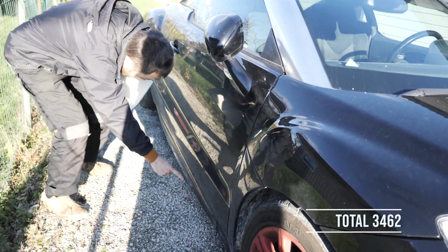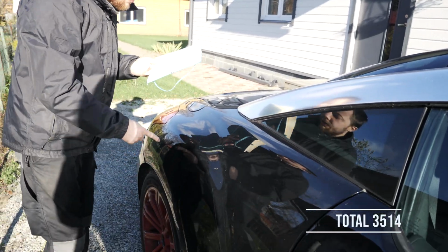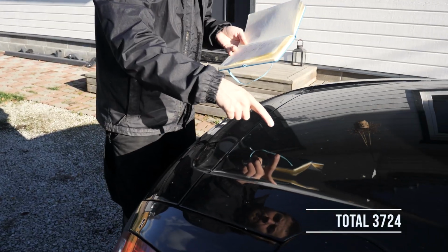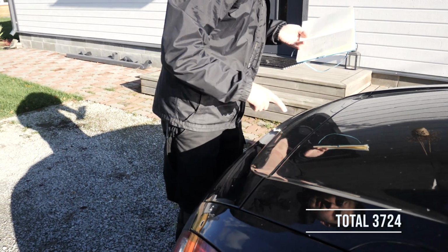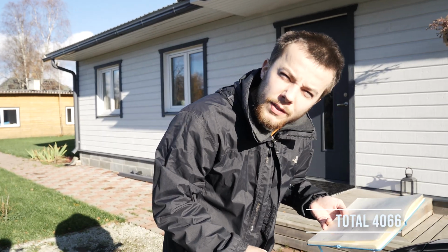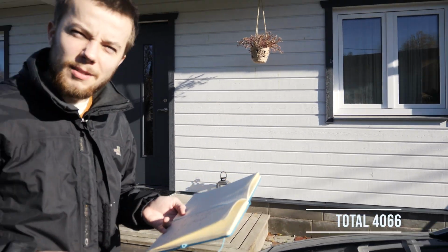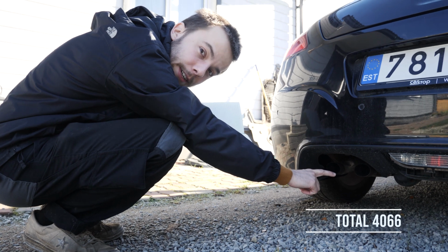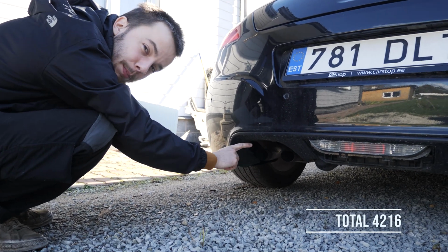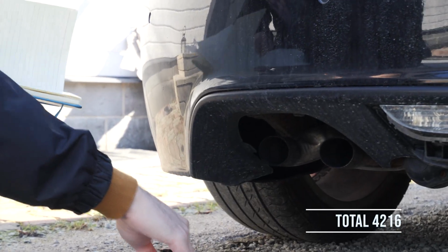This side skirt, 52 euros. This entire rear quarter panel, 210. The trunk with the mechanism for the spoiler was 342 or 252. I'm not sure. Don't worry about it. That's another part for another project car. Muffler, 150 euros. There was also the little chrome piece that goes around it. That was also another 100 euros, but I was like, I'll think about it.